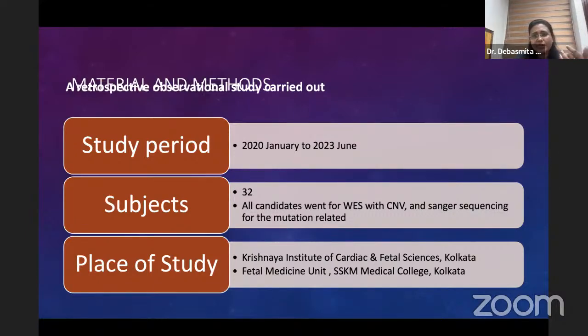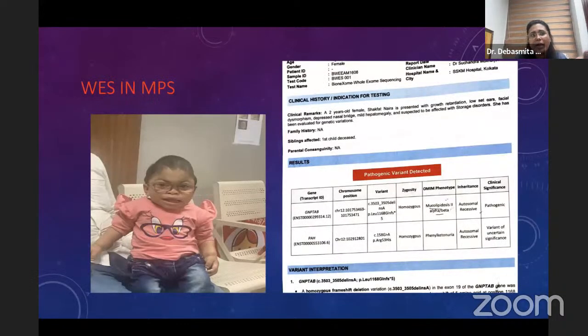So this is one of the tests we have done, the whole exome sequencing we analyzed in 32 cases at that moment of time. And we have explained in the whole exome sequence, this is the mucopolysaccharidosis baby. And the next baby also came out positive. So she had to abort that case actually. That was really pathetic for her. And this baby is right now living and talking very nicely actually.